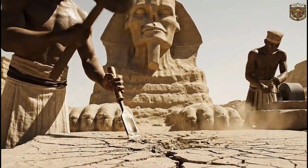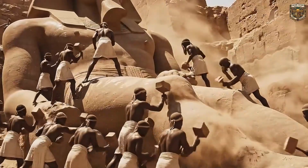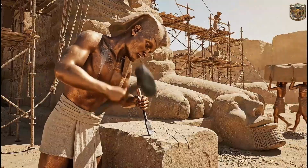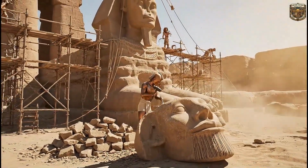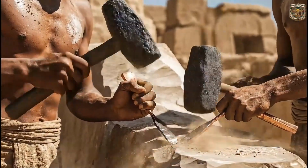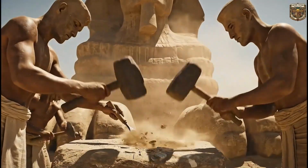The dolerite hammers weighed 3 to 5 kilograms, and the copper chisels, about 40 centimeters long, had to be resharpened every few days. Since dolerite was harder than limestone, each hammer strike created only a small chip. To form a single curve, they needed to strike thousands of times. In one day, a craftsman could carve only 2-3 centimeters deep over an area the size of a hand.